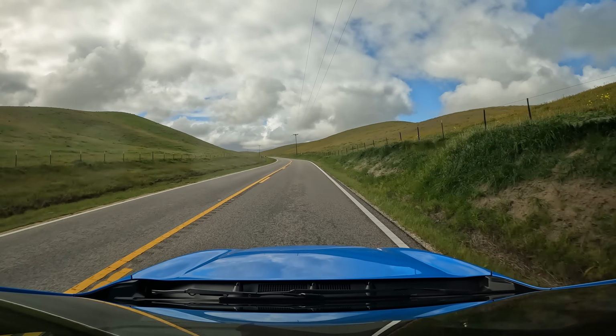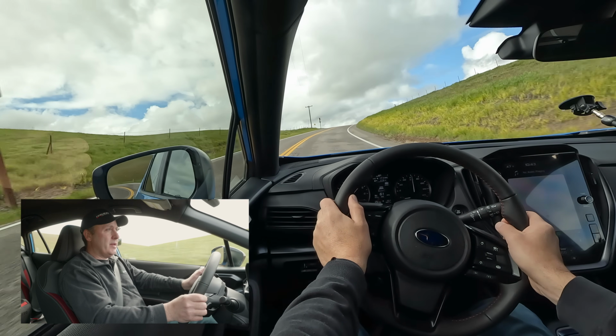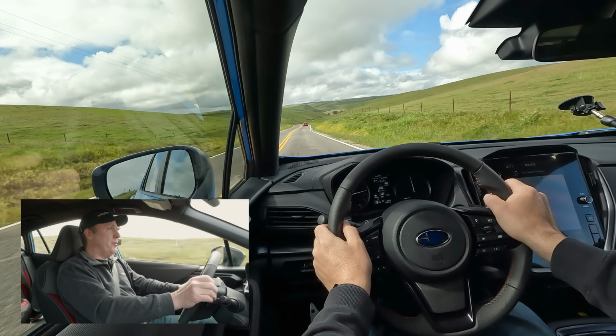Woo! Oh yeah, there we go. Corner braking, good balance on this car. They did make it a more rigid chassis, but they also put a softer spring in to compensate for that rigidity. Hello, can't see where I'm going. Thankfully, good brakes.